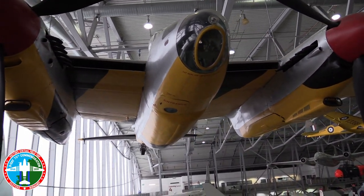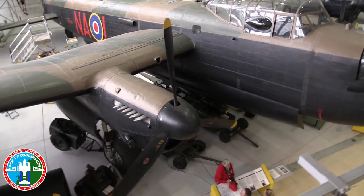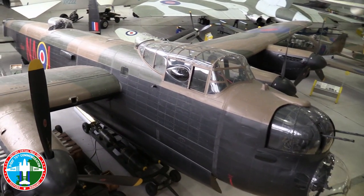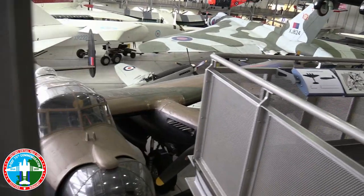And then here's the big Lancaster bomber down here, and you can see the wingspan. If you get a good shot of this, the wingspan is massive. I mean, this is the one that makes the B-17 look a little bit small.